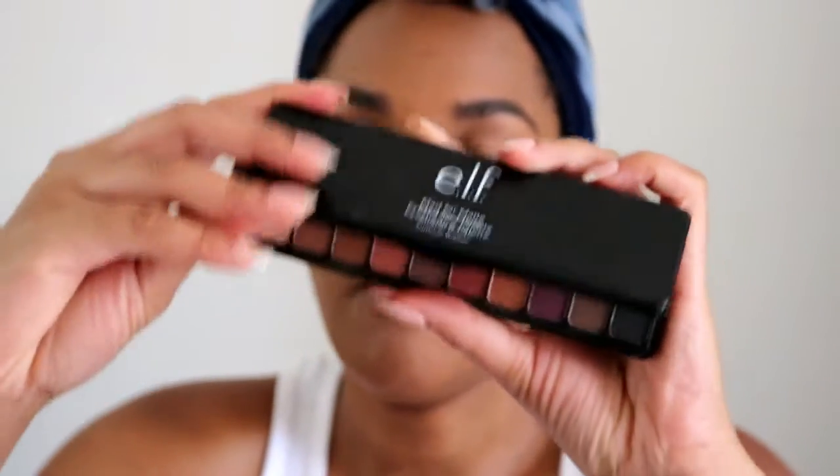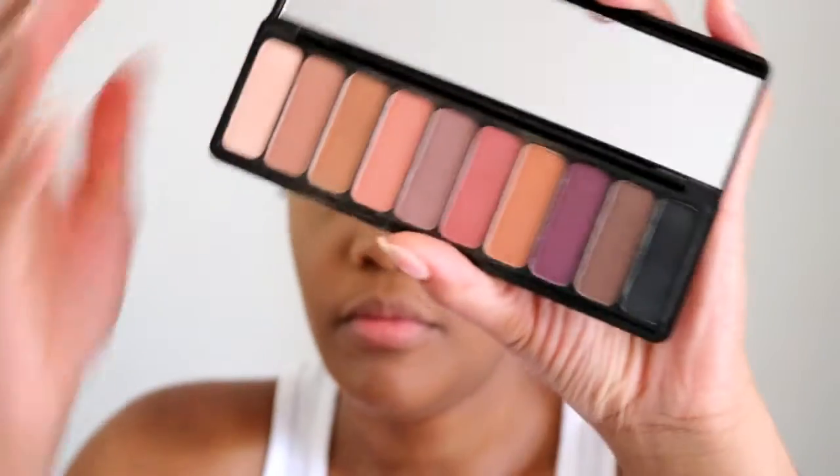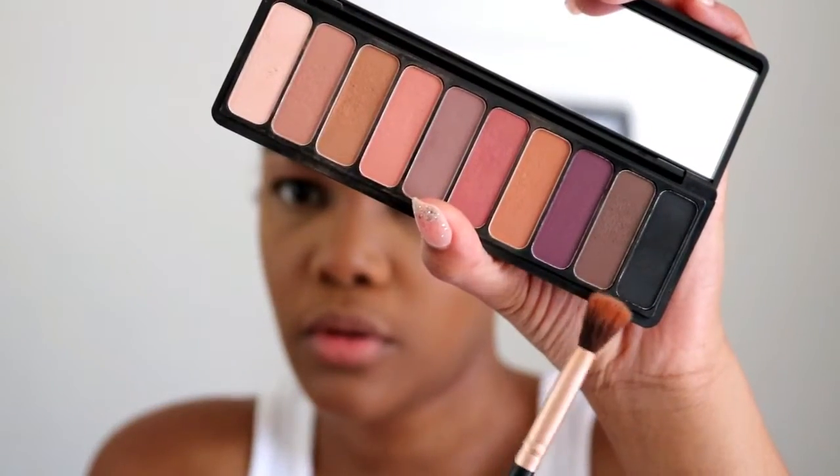I'm then going into this e.l.f. Mad for Matte Summer Breeze eyeshadow palette, and I'm just taking this dark brown color almost at the end, and I'm putting that into my crease and then really blending it out. I really want to define my crease without creating too much darkness up there.